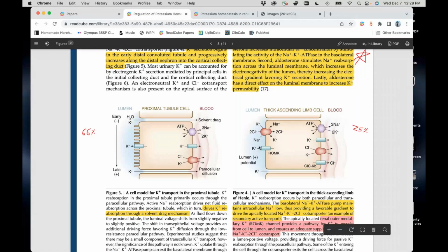Now when we get to the thick ascending limb, we still have so much more sodium than we do potassium. So if we did not have this potassium recycling, the activity of the sodium potassium 2 chloride cotransporter would shut off because we didn't have any more potassium left in the lumen. So you need potassium to do this. If you don't have enough potassium, if you're hypokalemic, that could start to shut down or decrease the activity of that sodium potassium 2 chloride cotransporter, which is why hypokalemia can cause PUPD.